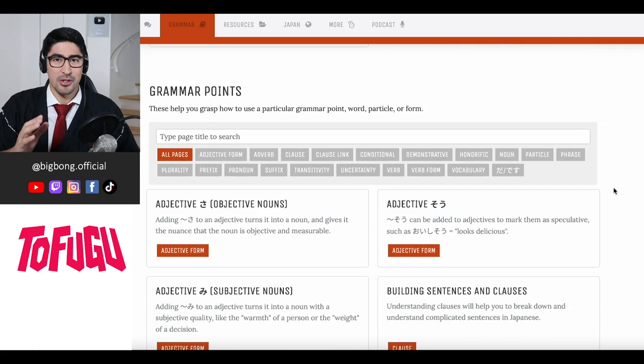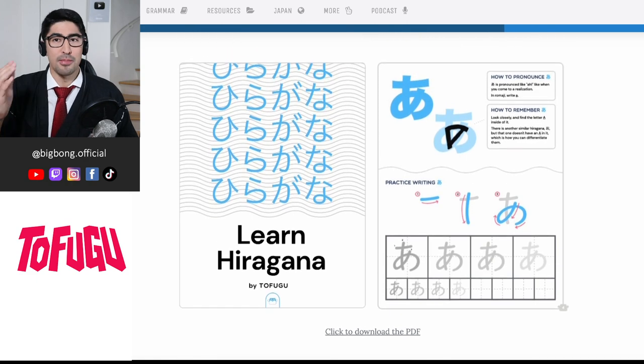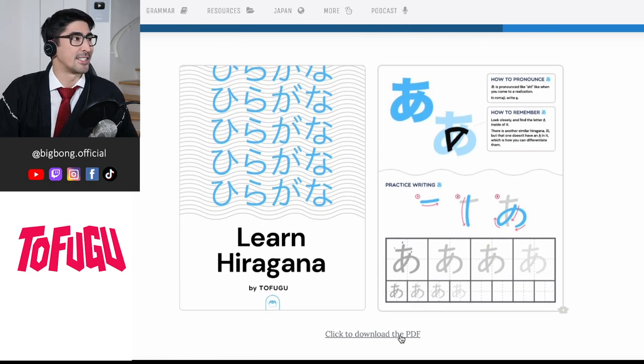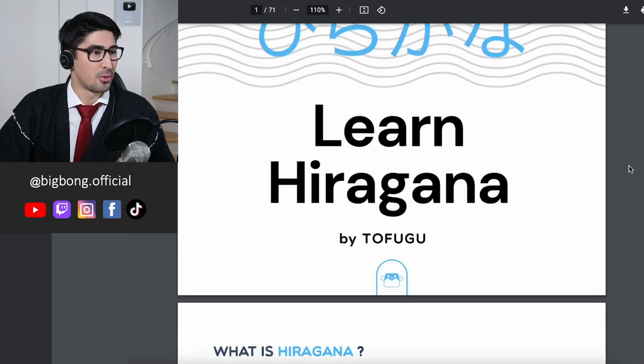So Tofugu, if you want to learn Japanese, basically there is a place here where you can download an entire book to learn the writing systems. So this is the cover, Learn Hiragana by Tofugu, and they explain everything. So we're gonna go through that.